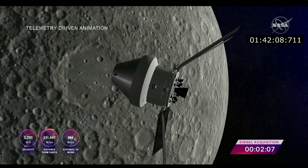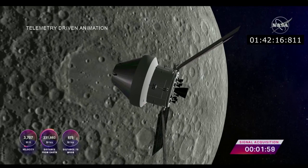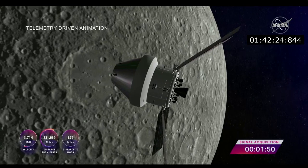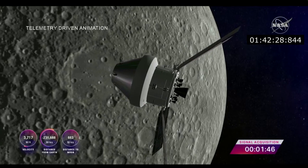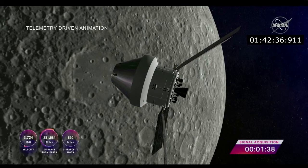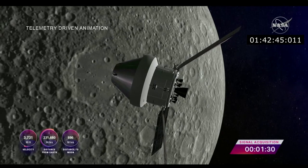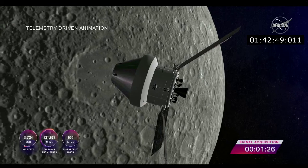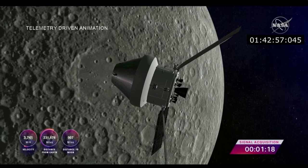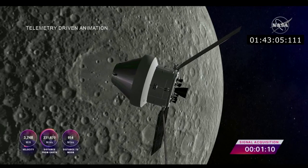Now just 2 minutes away from our anticipated acquisition of signal. One minute and 30 seconds until the anticipated acquisition of signal. Again, Orion is currently flying behind the backside of the moon, having completed its closest approach at 6:57 a.m. Central, just 81 miles above the lunar surface.